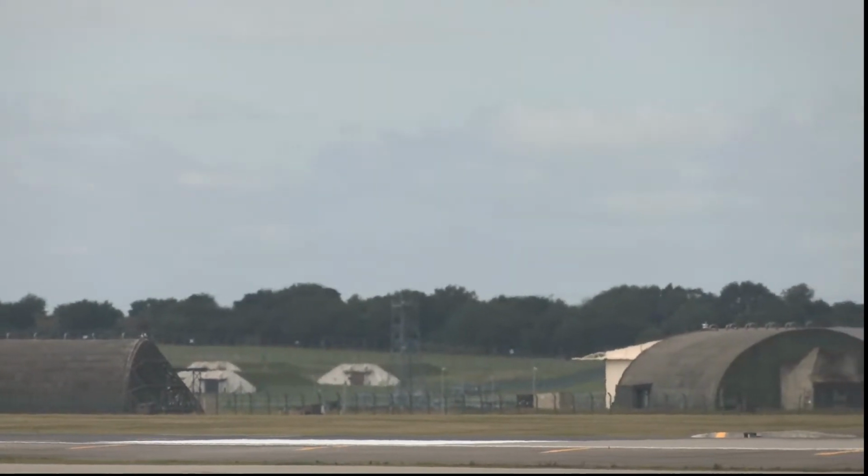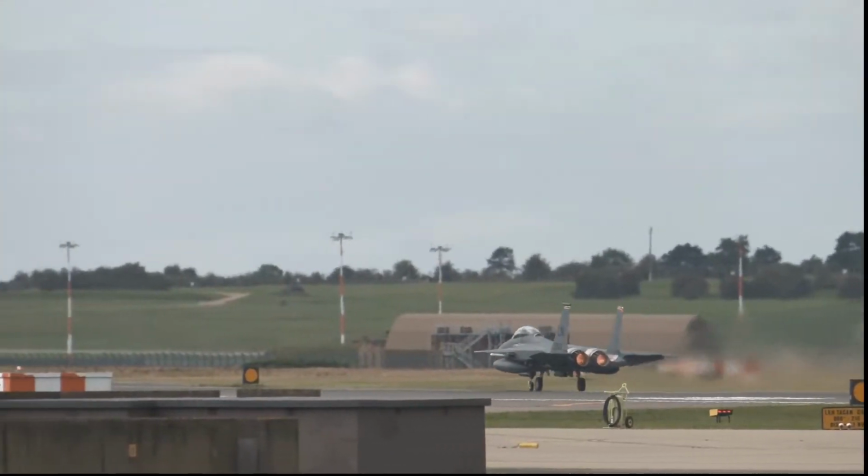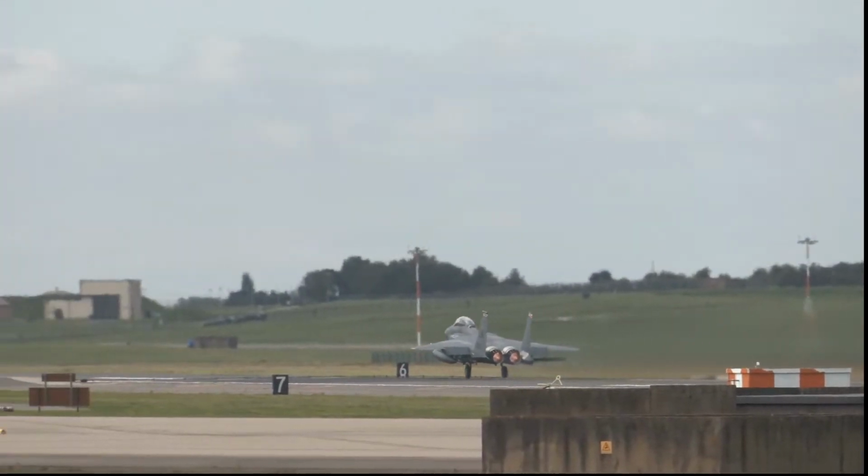So in a minute, I think we'll come up to one of the last bits of snippets with the F-15s, and then we're going to be moving on to the Apache.